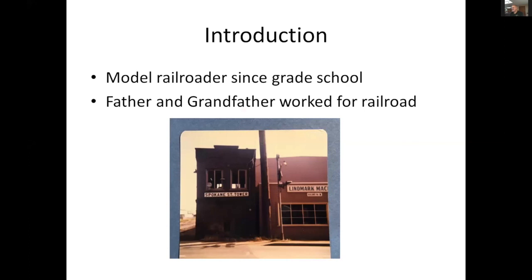That's a picture of the Spokane Street Tower. And some of you from the Seattle area might recognize that. That was down near the Kingdome area. And as about a 5-year-old, Dad would take me down there, and I got to hold the train orders out the window as the trains came by on the hoop. And so I've been around the railroad stuff for quite a while.